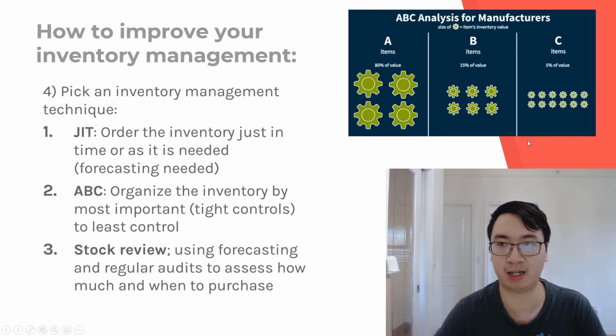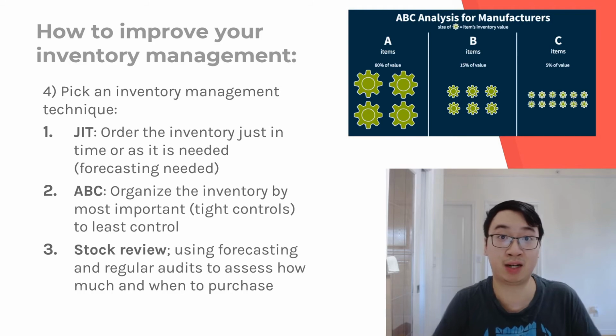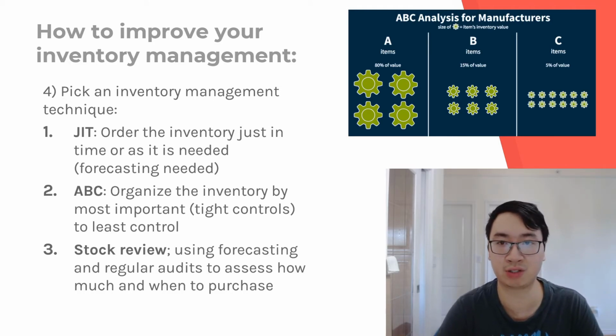There are also some items that are not necessarily the most expensive. So if you organize your inventory, this can help you to customize these inventory controls, and you just keep an eye on the approximate items based on the value of the total inventory.